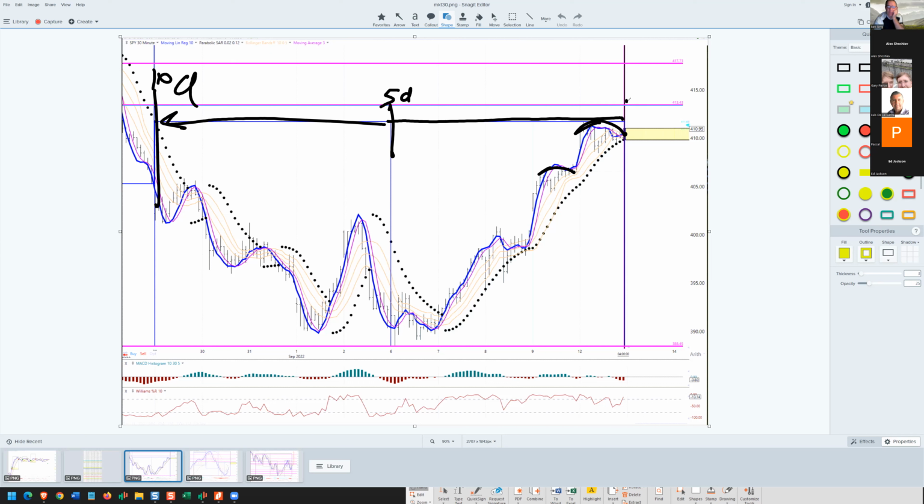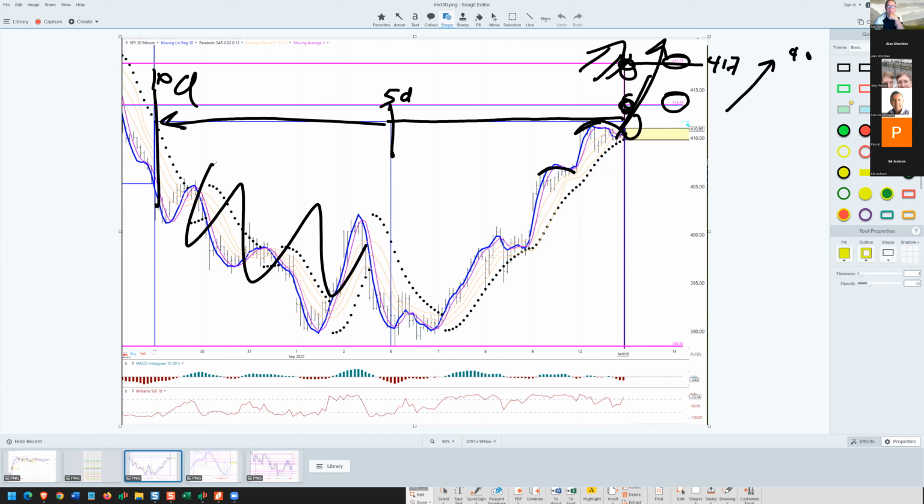Now, we've got some significant resistance above. So if it can break above 417 and keep going, then the next price level that is resistance is 430. So we're getting very close to a couple interesting tests here at 413 and at 417, which if it can get through, it's off to the races. And it will have clearly left behind all of this pain and suffering. Okay?